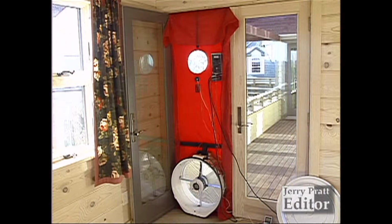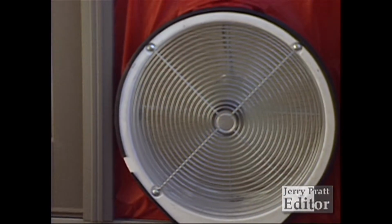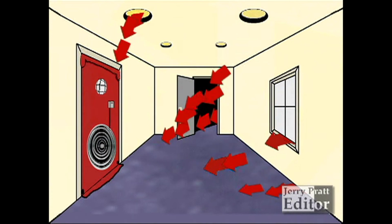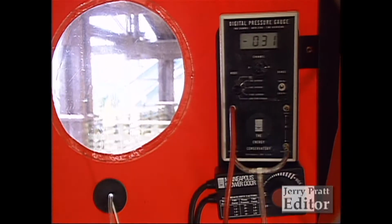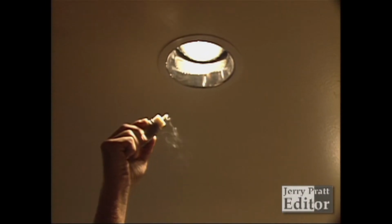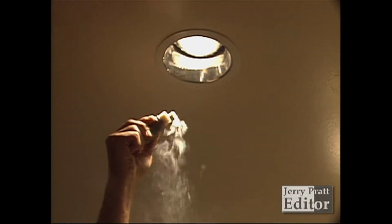This house is a good example. There's a tool called a blower door where we can measure how tight the house is that most builders don't use. But we did use it on this house. The blower door screen covers a door with a fan that draws the air out of a closed house at a measured rate. The test can also help identify specific leaks using a smoke-emitting device.